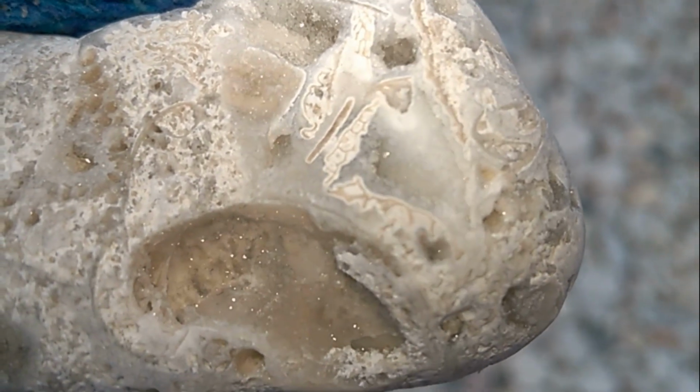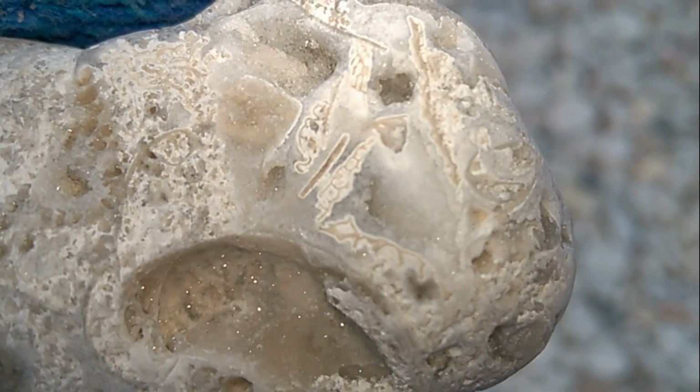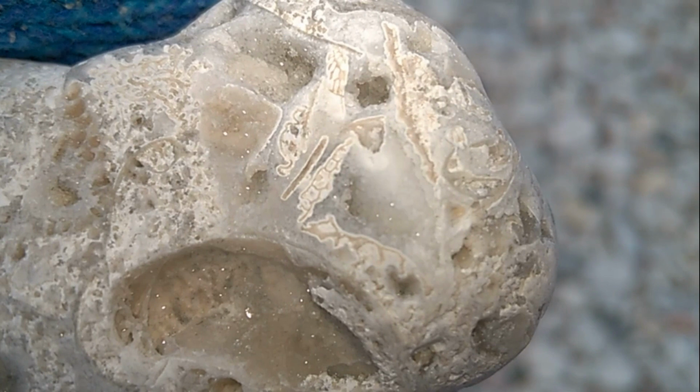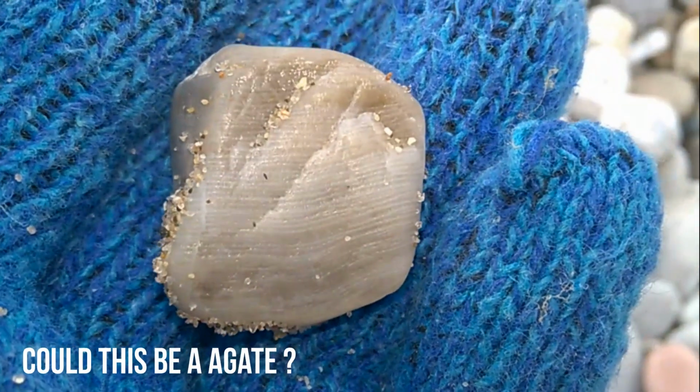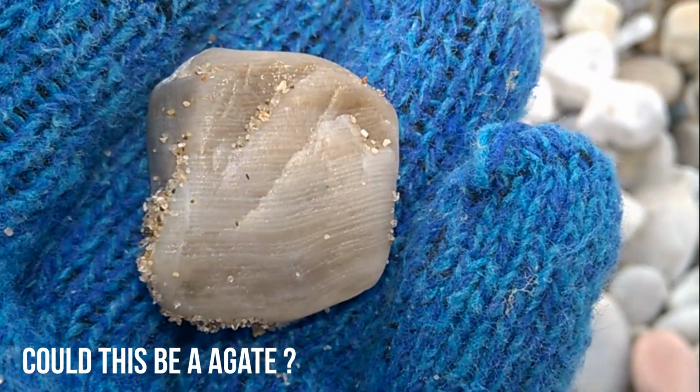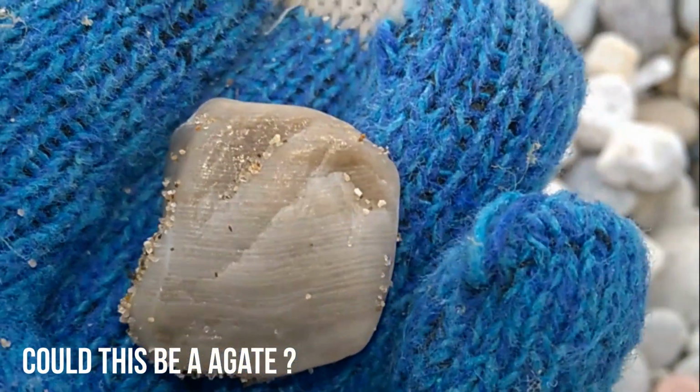Ooh, I'm very happy with this one. That's an awesome, awesome keeper right there. Little sponge fossil, but it's really pretty. I'll show you. See all the fine lines? It's a beauty. It is a beauty. It's a keeper.